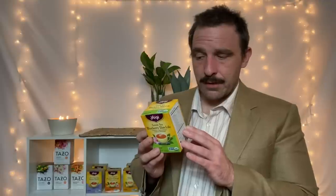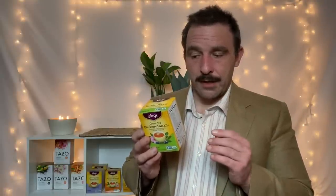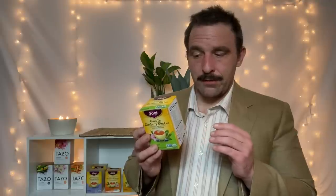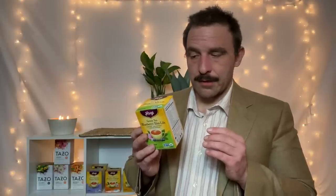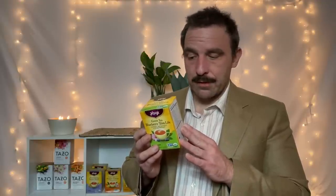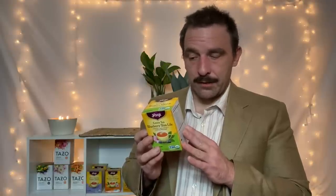Green tea blueberry slim life. Now, this one is mainly used for weight loss or just to, you know, keep the pounds off, right? Formulated to help provide energy for an active lifestyle, we combine green tea and Garcinia Cambogia fruit extract with ginseng and Eleuthero roots to support stamina, sweet blueberries, and bright hibiscus. Make green tea blueberry slim life a delicious addition to a weight loss program of exercise and a balanced diet.